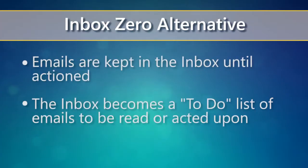Another school of thought says that having 0 emails in your inbox isn't necessarily the best way to go. In this approach, any emails that still need attention are left in your inbox, like a to-do list, but all other emails are deleted or filed away.